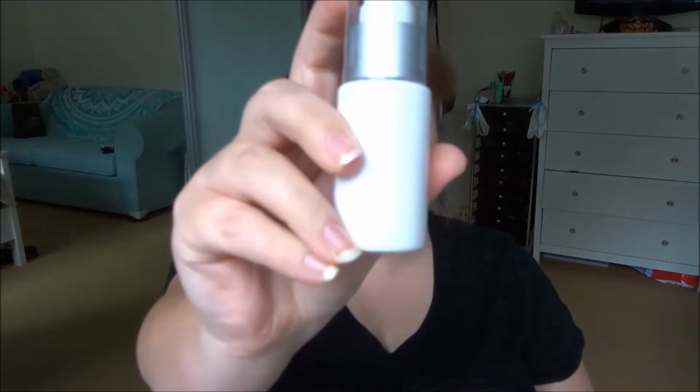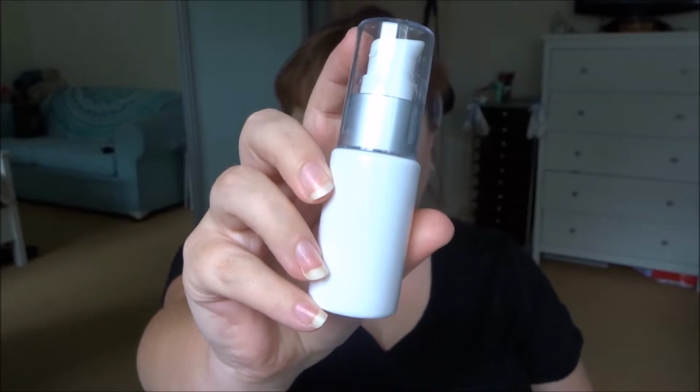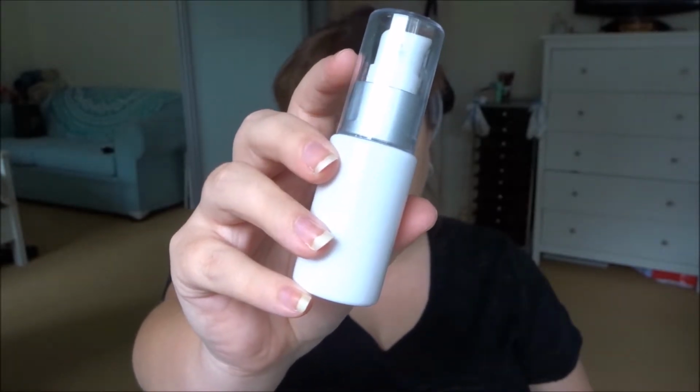So basically, once I have washed my face, I will go in with an eye cream, and this is the eye cream that I'm using currently. This is just the cheap Kmart one. I'm not absolutely impressed with this. I'm just using it to use it up. However, my favourite eye cream is actually the Aldi one that's in similar packaging to this. It is my favourite one that I've tried so far.